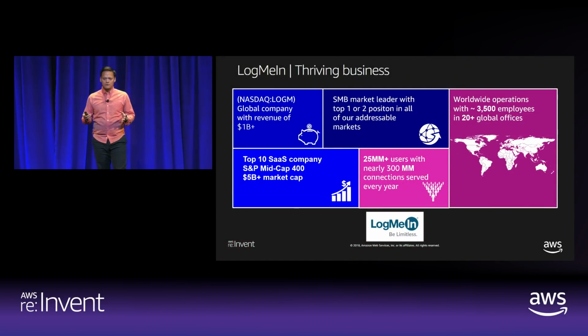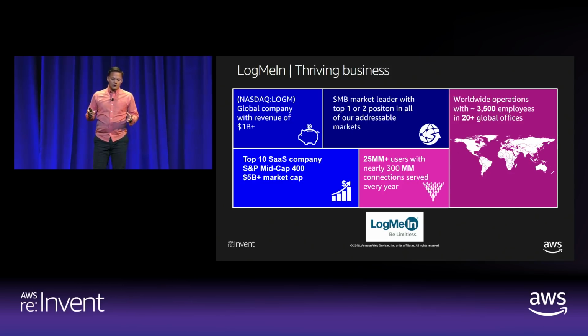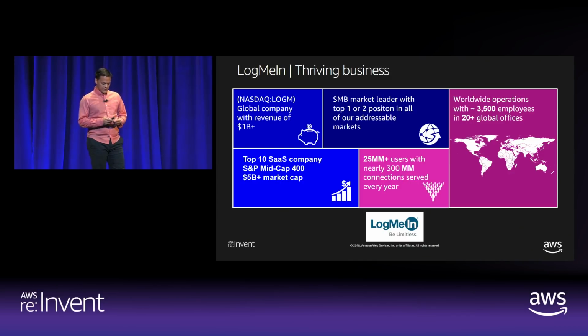So let me start by telling you a little bit about LogMeIn. We're a top 10 global SaaS company. Our worldwide operations today include over 3,500 employees in more than 20 global offices. Our products support 4 million daily users, 24 million free users. We have 2 million customers and 6 billion annual interactions. In the title of the talk, we mentioned scale, right? So I think it helps put that in perspective.